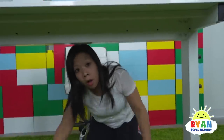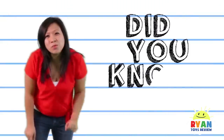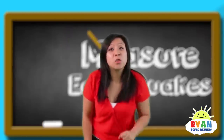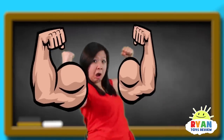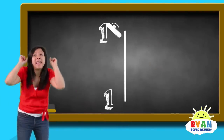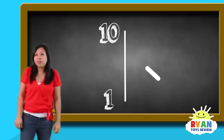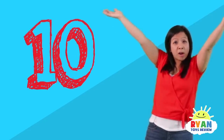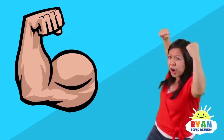What is that? Whoa, did you guys feel that? That was a real earthquake. I wonder how big that one was. Did you know that you can measure earthquakes? They get a score on how strong they are, and they go all the way to 10 on what is called the Richter scale. The bigger the number, the stronger the earthquake.